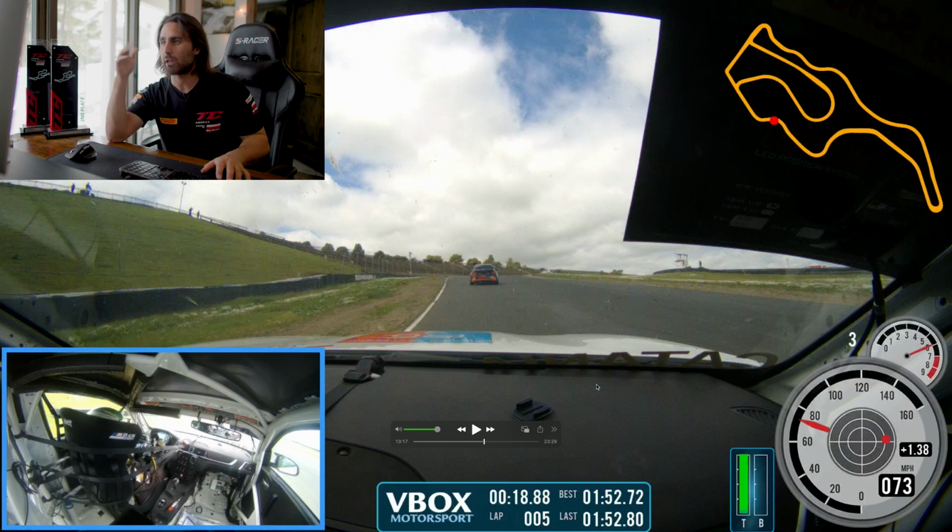The challenge with 3 is that it's even more blind than turn 2, and I think, in my opinion, the consequences are much higher at 3. The walls are very close. It's a little bit quicker coming down on the exit. So you really have to make sure your car is where you want it coming up the hill.